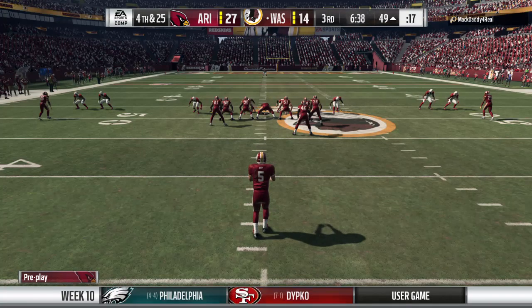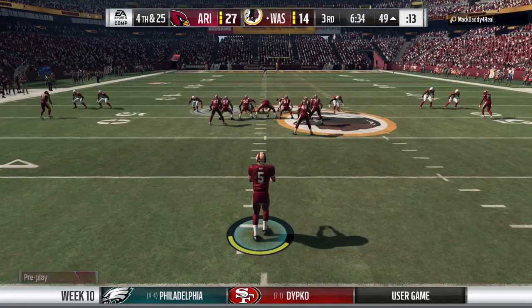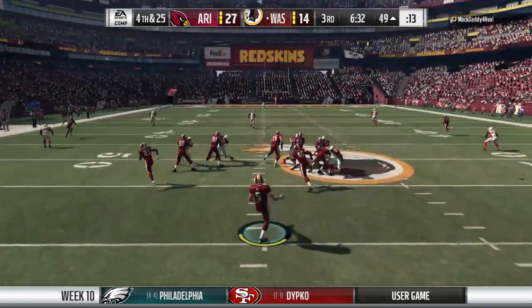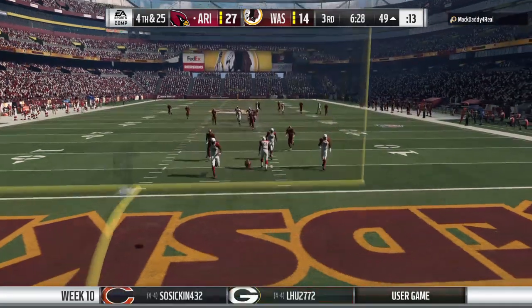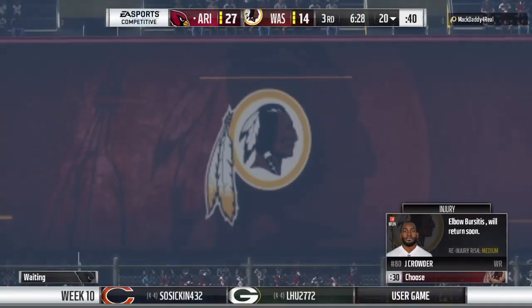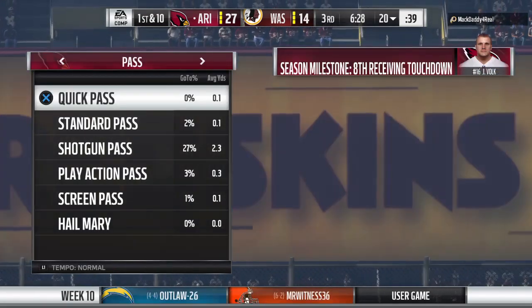Here's Tressway now, as he should be able to pin him back deep here with his first punt. And he was called on 3 times in the win last week as his first one's away. And not what he was hoping for there, as this will hit in the end zone for a touchback.